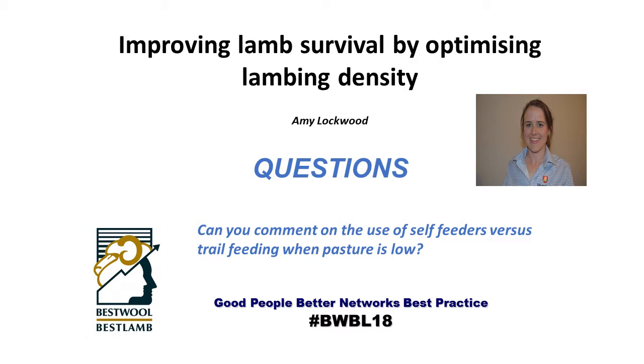Based on my own observations, particularly from our lambing season last year in WA, where we had really low feed levels and we were trail feeding. Obviously, when you drive into the paddock with a trail feeder and the ewes are hungry, they're going to go straight to the feeder and they'll leave the lambs behind. They may not go back to them, they may go back to them, particularly with our twins. Whereas if you have a self-feeder in there that's got feed in it, the ewes can go at their leisure. So whether or not one is better than the other, it's still quite controversial.